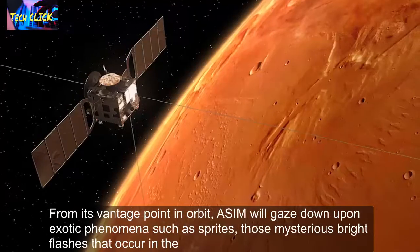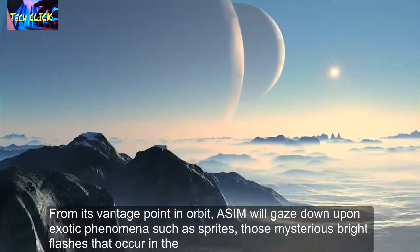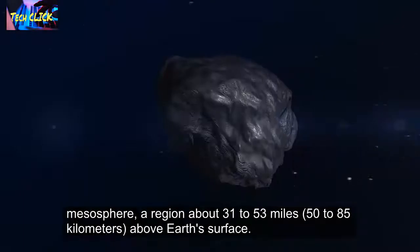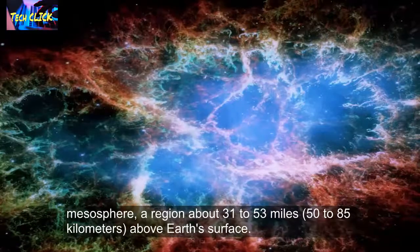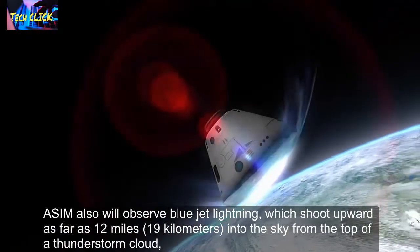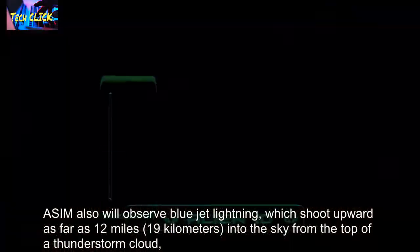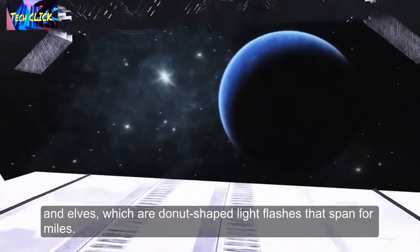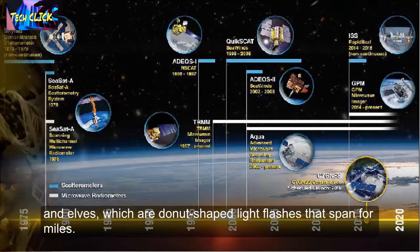From its vantage point in orbit, ASIM will gaze down upon exotic phenomena such as sprites, those mysterious bright flashes that occur in the mesosphere, a region about 31 to 53 miles (50 to 85 kilometers) above Earth's surface. ASIM also will observe blue jet lightning, which shoots upward as far as 12 miles (19 kilometers) into the sky from the top of a thunderstorm cloud, and ELVEs, which are donut-shaped light flashes that span for miles.